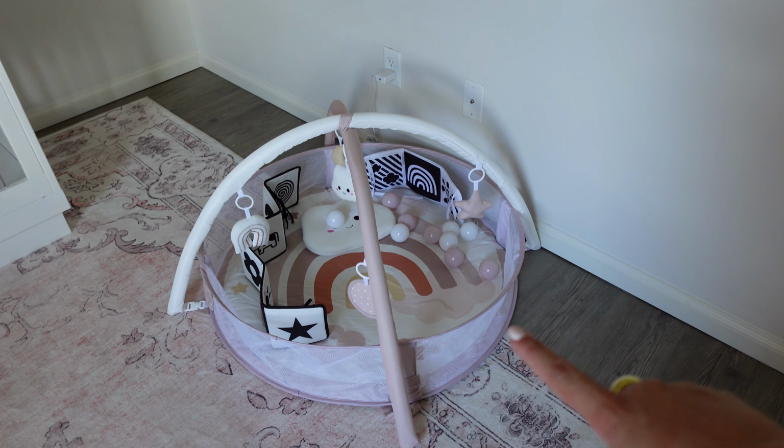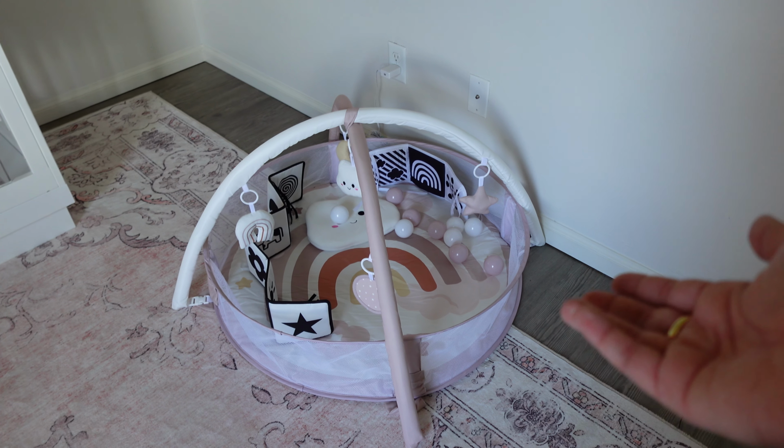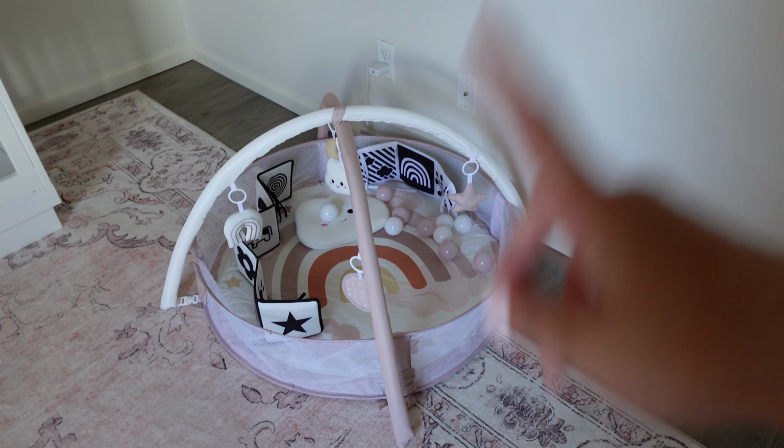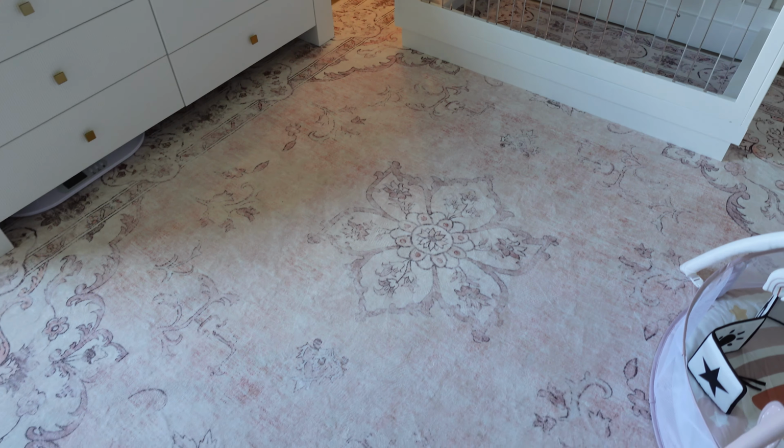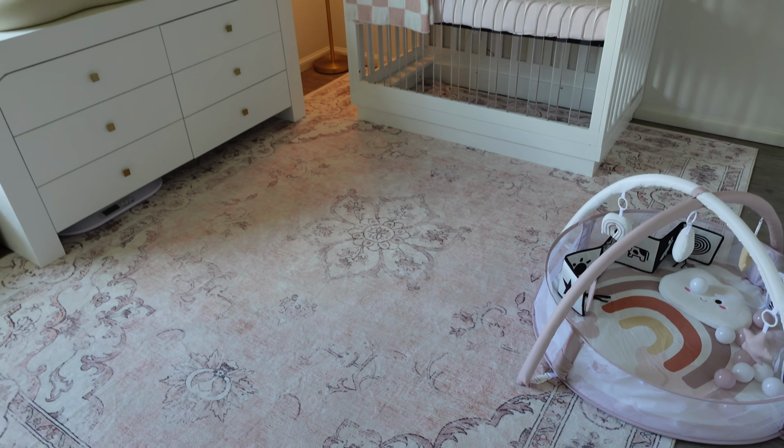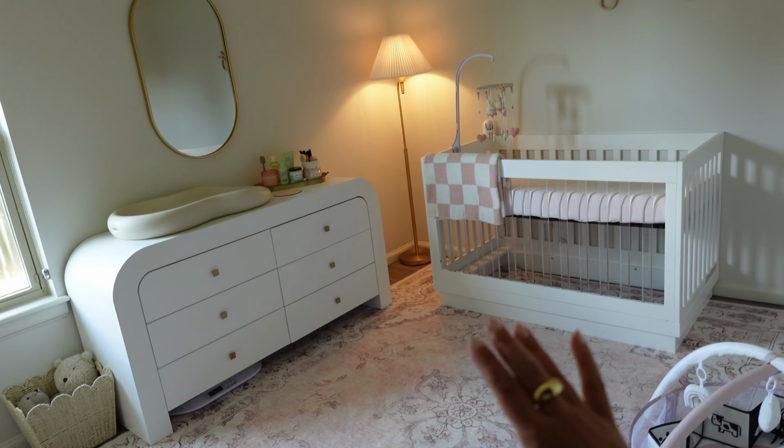The whole vibe I was going for was basically bows and pink and then hints of gold around the room. I have this little play gym right here, which, again, she is a month old, so she hasn't used it that much yet, but she's definitely going to grow into it. And I love that it matches the aesthetic of the room. While I'm down here, our carpet is this light pink. I ordered it online. I love the way it came out with the room. I was a little worried about how it would look, but it ended up looking great.